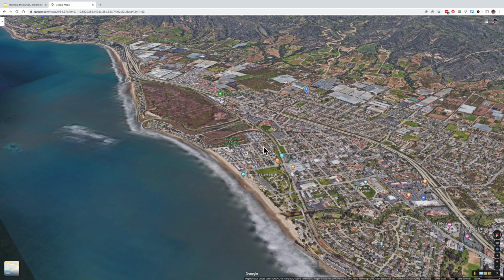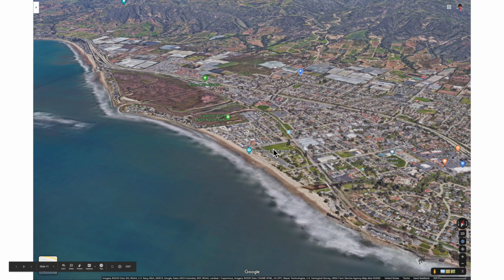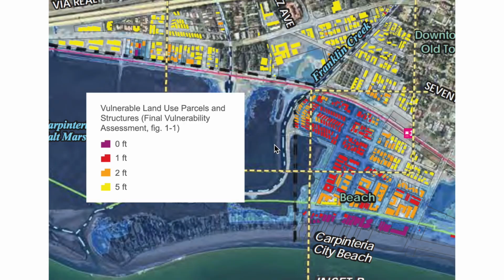And fill dirt is expensive. They didn't want to spend their profits building it up any higher than they had to. So this beach neighborhood is very flat and very close to the high water level. So that explains why just a small amount of sea level rise starts to create serious flooding problems for it.